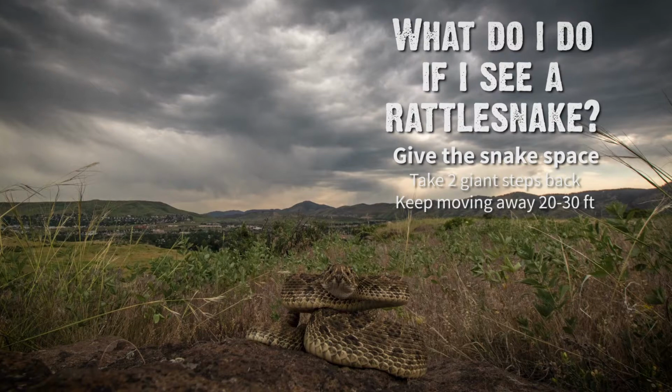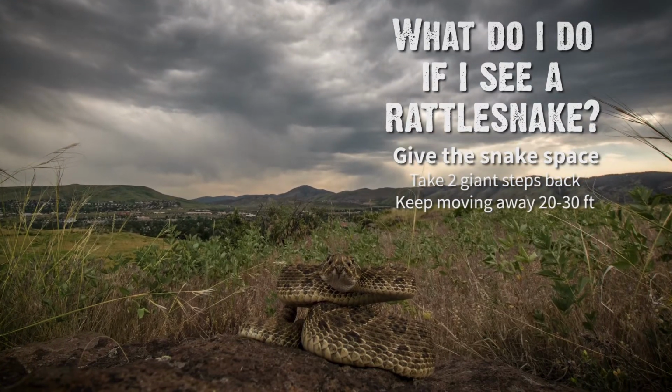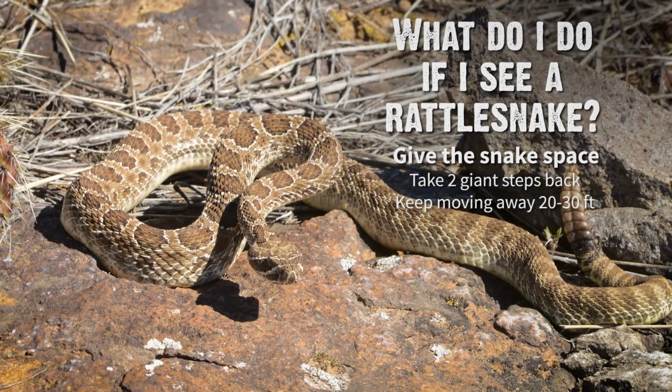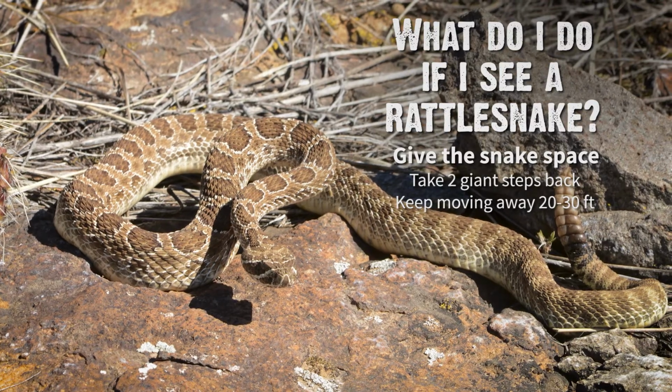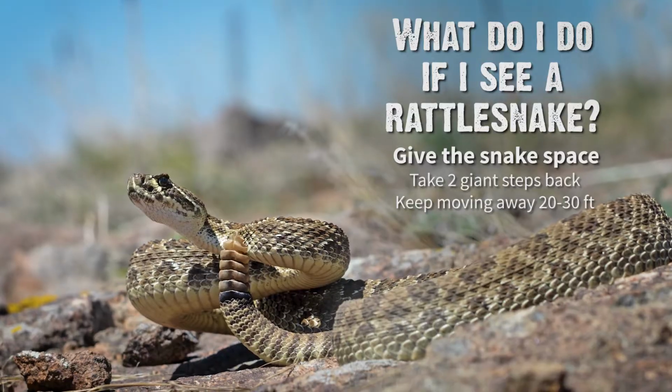Why so much space? Because snakes are not going to attack you, but they do want to get away from you. You're perceived as a predator. If you're standing right over a snake, it's less likely that it's going to feel comfortable just slithering off the trail. So give that snake space and time to move off the trail and get out of the way.